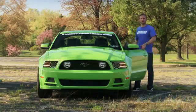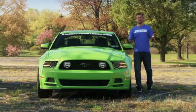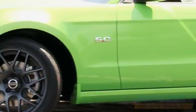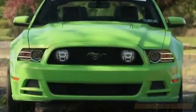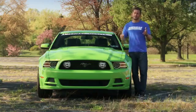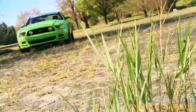In the end, we really enjoy the 2013. It has all the elements of the Mustangs we've come to love over the years, those classic lines, that stout 5.0, and the subtle touches that make it a Mustang. But when you factor in the new styling, technology, and that Gotta Have It Green paint job, well, you have a car that stands alone amongst its muscle car competitors.